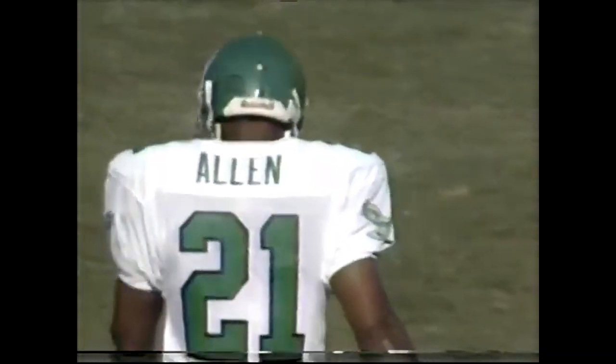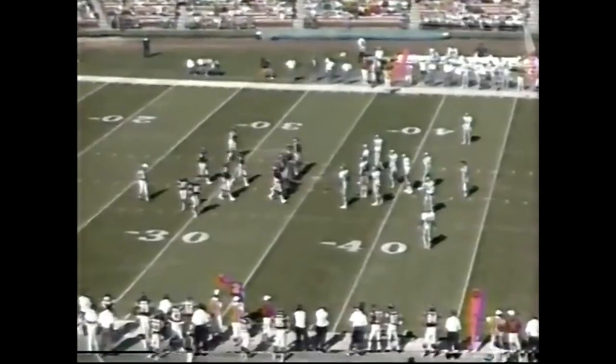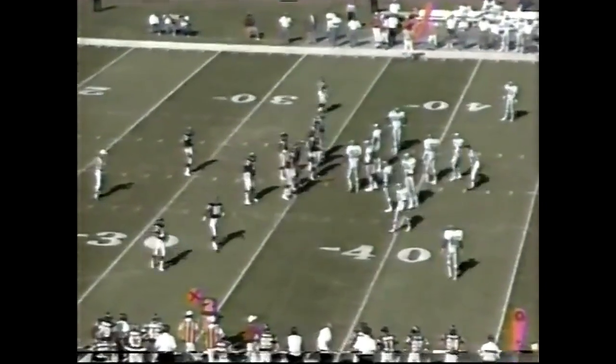You see the Chargers have had a lot of success in that first drive running the football. So now they go back to their play action on first down. Sets up the defense very nicely for what you want to do in terms of running the football.